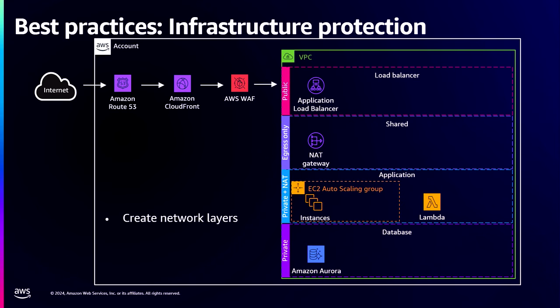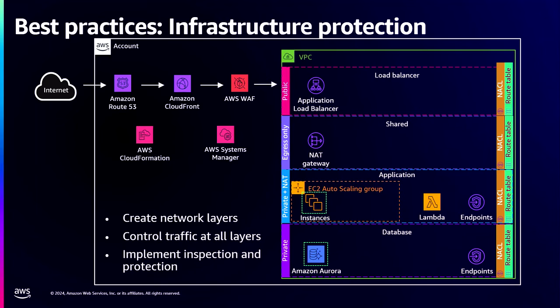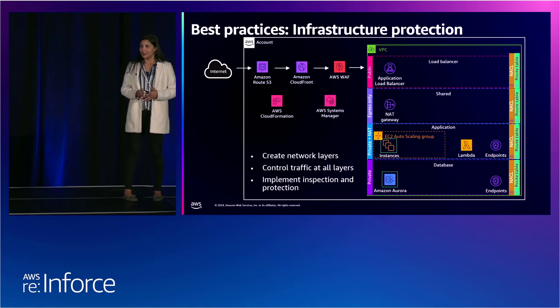Okay, next we want to control traffic at all layers. So we'll do this with network ACLs, with security groups, with route tables. And then finally, I'll just mention implementing inspection and protection, making use of CloudFormation, making use of AWS Systems Manager, Session Manager to connect to your resources securely.